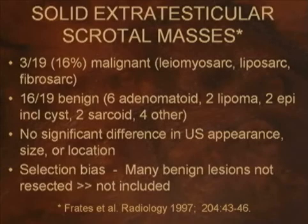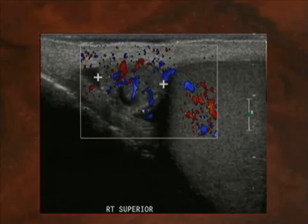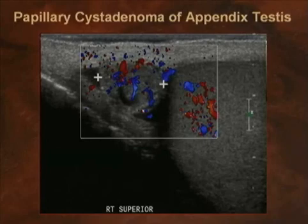In that list you include things like spermatoceles and hydroceles and varicoceles. Those are so easy to diagnose you wouldn't even think about doing surgery on them. So the lesions that we're really focusing on are the solid extratesticular lesions, which have a slightly different differential diagnosis. In our index case, this turned out to be a papillary cystadenoma of the appendix testis. It was so pedunculated that it explained the rotational component when we compressed it.